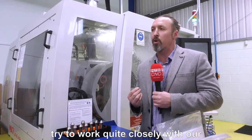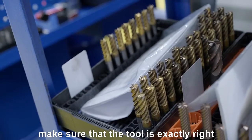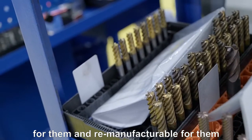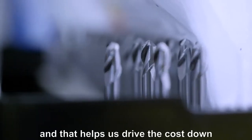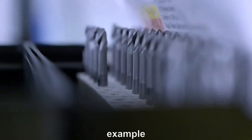So we do try to work quite closely with our partners, or as we like to call them partners, and make sure that the tool's exactly right for them and remanufacturable for them, and that helps us drive the cost down. And have you had successes? I know you've had successes, so have you got an example?